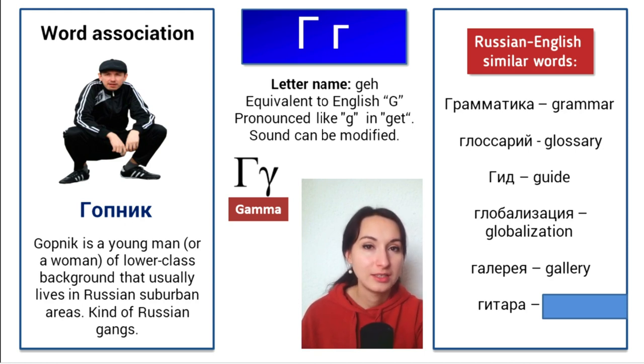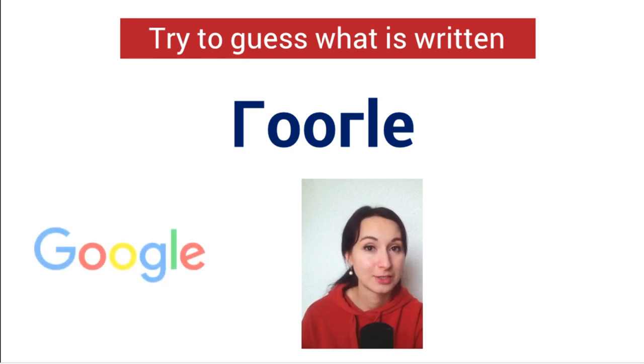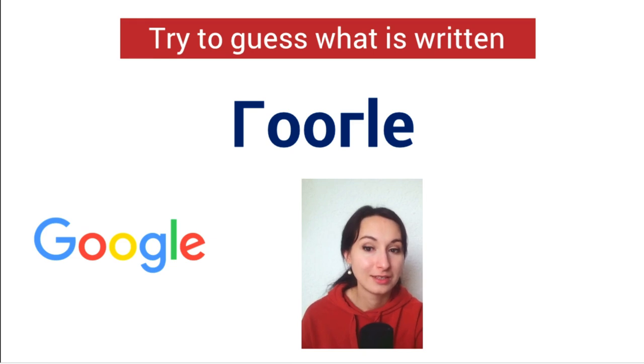And the last word, quite easy. Guitarra. And so in English it is a guitar, of course. Okay, look at this word and try to guess what it is. Here we have only two Russian letters, in the beginning and then in the middle. Can you guess what it is? I believe that it's quite easy. This is Google, of course. So we have this Russian letter G.